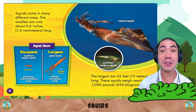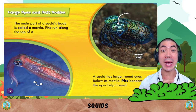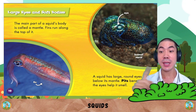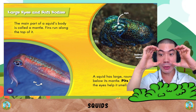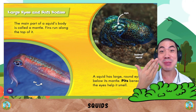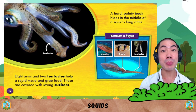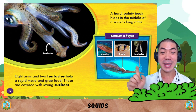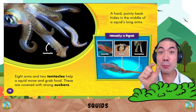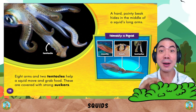That's 454 kilograms. The main part of a squid's body is called a mantle. Fins run along the top of it. A squid has large round eyes below its mantle. Pits beneath the eyes help it smell. 8 arms and 2 tentacles help a squid move and grab food. These are covered with strong suckers. Look at this, a hard pointed beak hides in the middle of a squid's long arms.